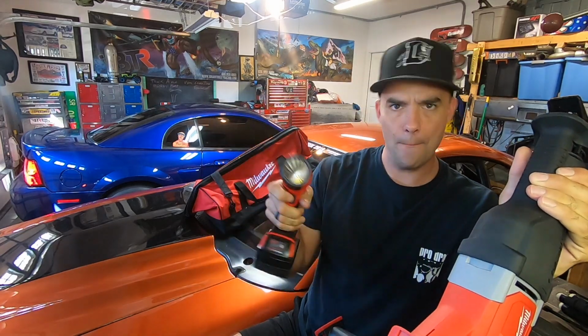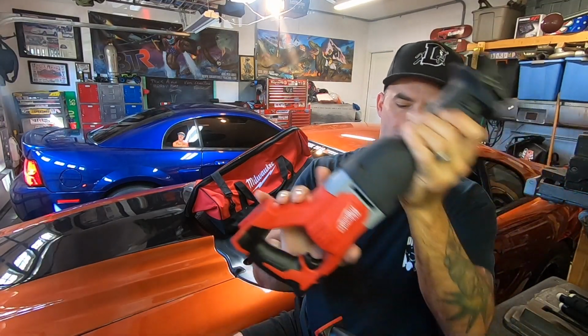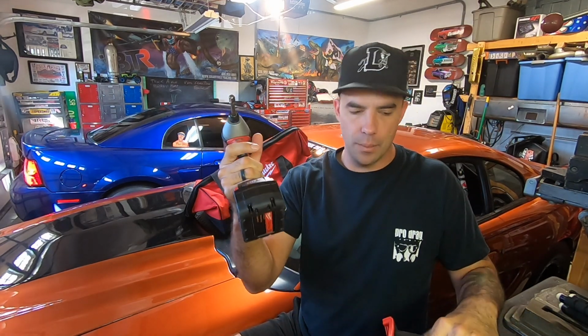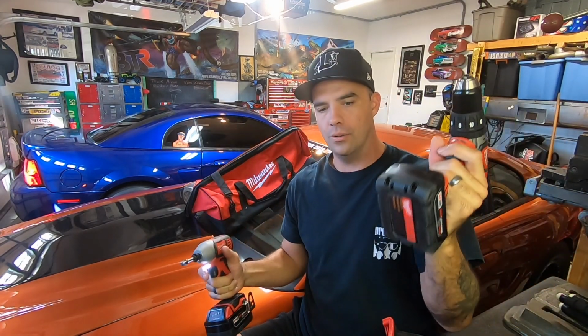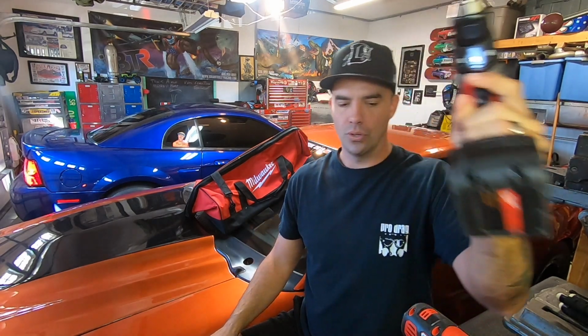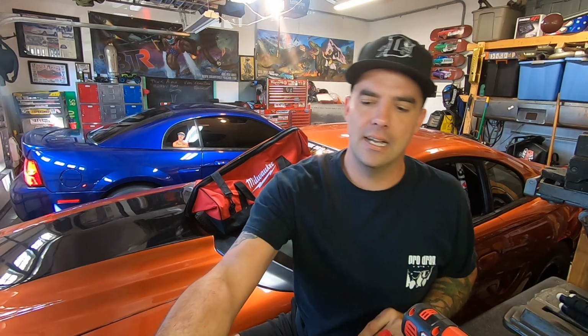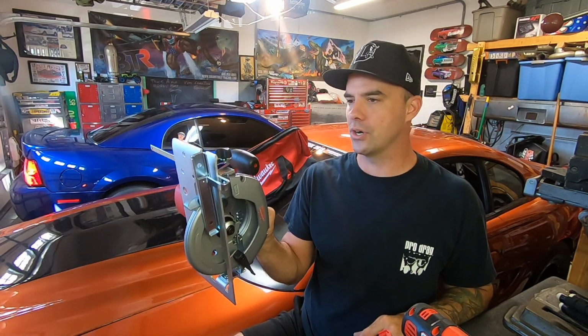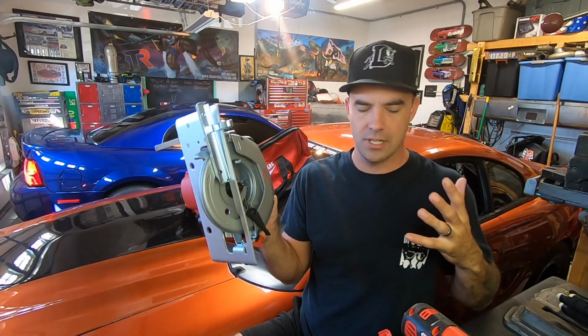I got a flashlight, a Sawzall, a 4.5-inch grinder, a bitchin' impact, and a drill, which has a torque setting as well as hammer mode, in case you need to drill concrete. And then last, I got a circular saw. Now, there's not a whole lot of automotive usage behind a circular saw. I was like, why would I even need this? I wish I could just get these 5 tools.